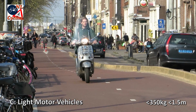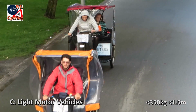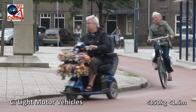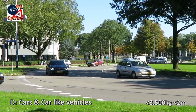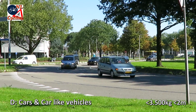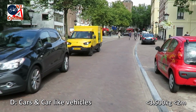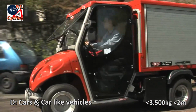Group C is a new type of road user family, the light motor vehicle under 350 kilograms, mopeds, scooters, and mobility scooters. This group includes the ones that look like tiny cars. Group D is the group of cars and car-like vehicles. This needs little explanation. But the weight limit of 3,500 kilograms and the width of 2 meters means that light vans and small delivery vehicles will also be included in this vehicle family.